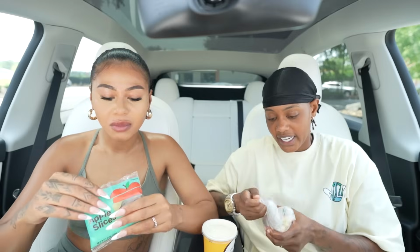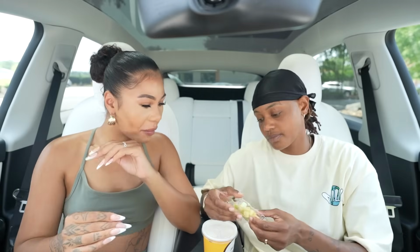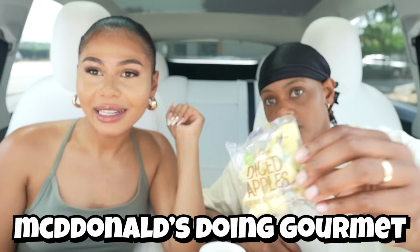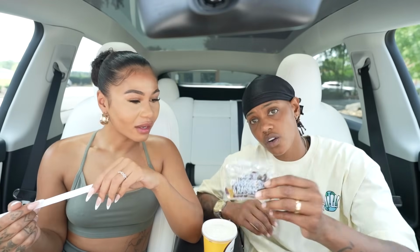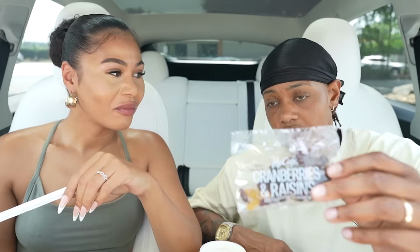The oatmeal. Now, if you've never tried this, this oatmeal is a 10 out of 10 for sure. You have it all the time. There's no nutritional facts on here, so we have no idea what's in here. It also comes with some diced apples. I never get the fruit. Okay, McDonald's doing gourmet. And I think it comes with cranberry and raisins as well. Straight from the Mint Cafe, you feel me?